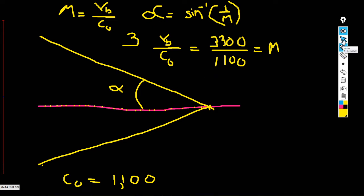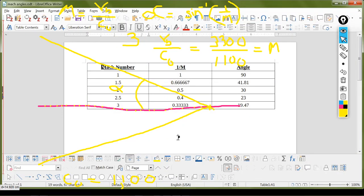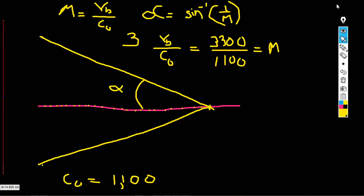And I think I have a chart over here somewhere for that purpose. Yeah, here we go. So for a Mach number of 3, 1 over M is 0.33, and the angle would be 19.47, so 19 degrees for a Mach 3. So Mach 3 would be, let's say, alpha up here would be 19 degrees.